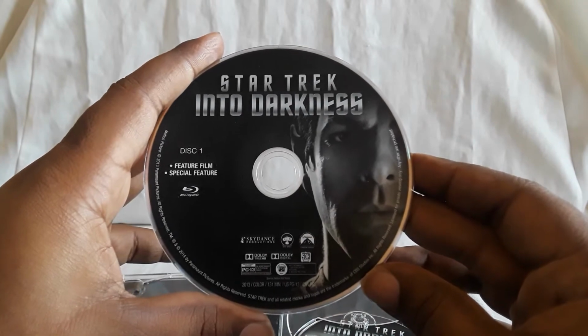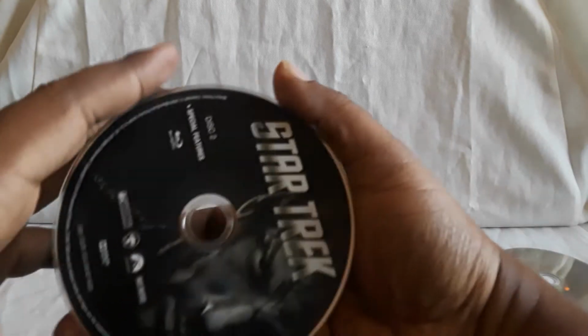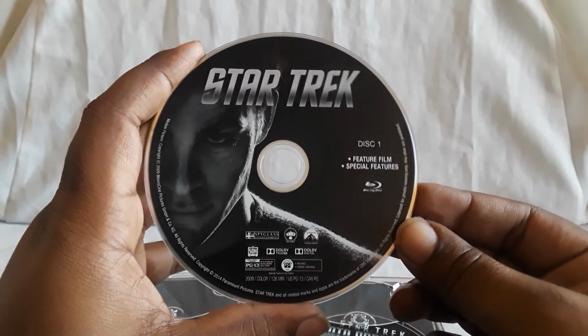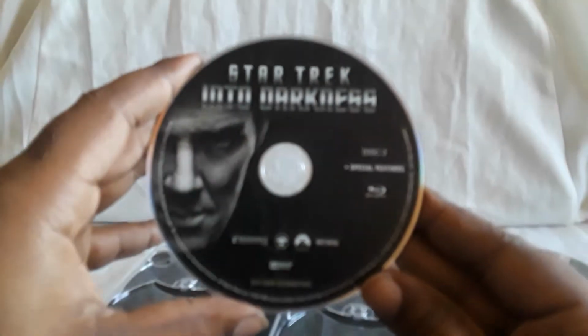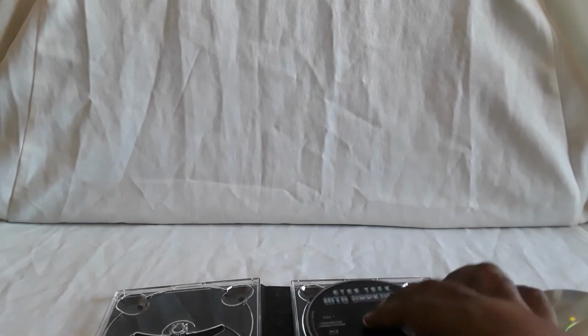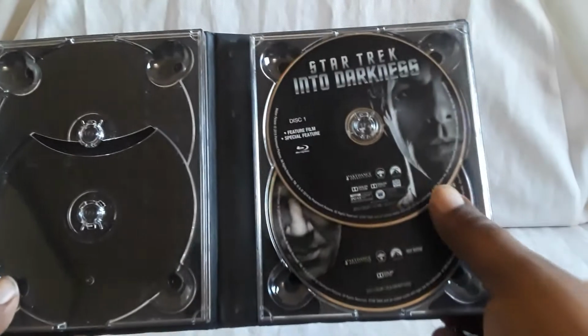Alright, there's Into Darkness. So there you see Spock. There is Kirk. And then here is Into Darkness. So you get a ton of special features with this. The inside, just nothing, just blank. But I would definitely recommend getting this because you get all of the special features for Into Darkness, which was a very big thing, and because there are many different editions that they released, especially for that film by itself.